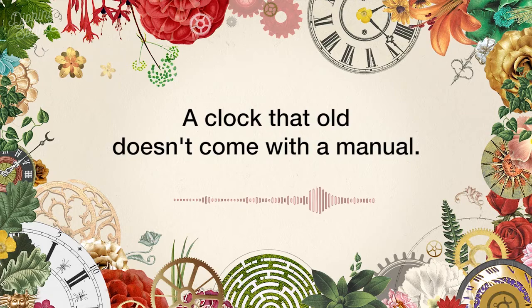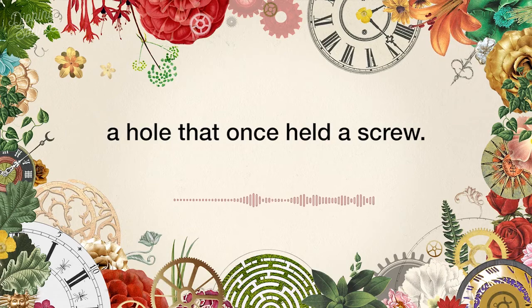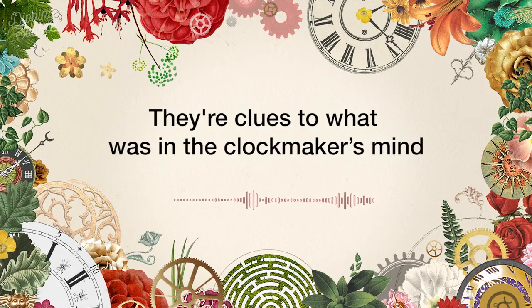So instead, the few people left in the world who know how to do this kind of thing rely on what are often called witness marks to guide their way. A witness mark could be a small dent, a hole that once held a screw. These are actual impressions and outlines and discolorations left inside the clock of pieces that might have once been there. They're clues to what was in the clockmaker's mind when he first created the thing.